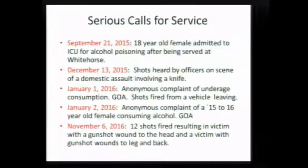And here's some of the more serious calls for service. We didn't go through there and pick and choose. We just tried to identify some of the more serious calls at the White Horse Lounge. You can read them yourself. I don't have to read to you, but an 18-year-old gal was taken to the ICU and it was served at the White Horse. And shots fired calls, underage drinking, shots fired. Granted, some of these are anonymous calls, and we always take that into consideration when we respond. But then November 6th, that was a really, really bad situation there, a really bad situation.